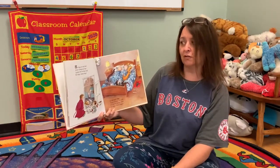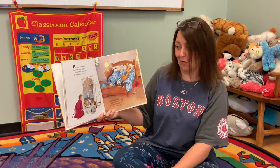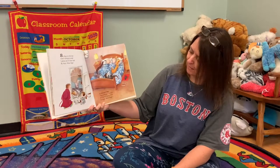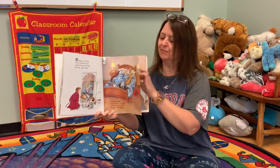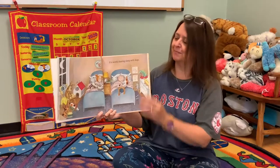So, dogs on the bed aren't always so bad. I guess we've been had by dogs, these dogs. As portable heat, they just can't be beat. It's worth losing sheet to dogs, these dogs. It's worth sharing sleep with dogs.